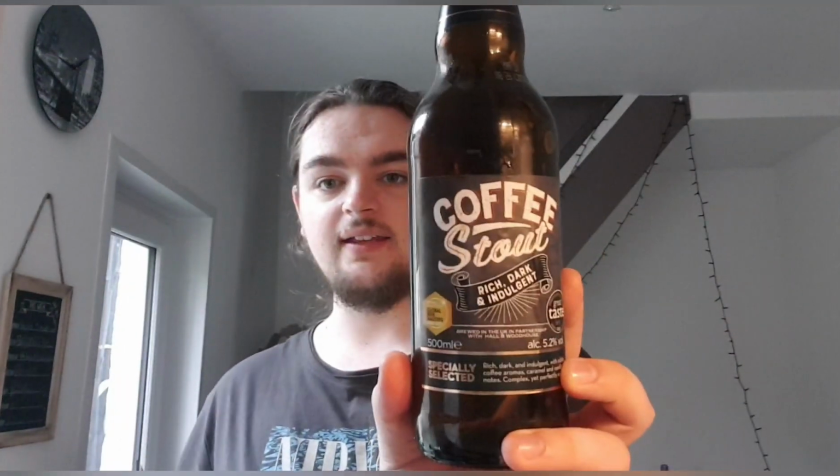So, Aldi's Coffee Stout, the 5.2%, out of 10. That is a nice solid 9 out of 10. The only thing I'd make different is just give it a thicker body. Besides that, I think it's very well done. It's got all the flavours it says. Caramel, vanilla, coffee. Can't ask for anything else. That is a good coffee stout. I think I could probably compete that against some of Vocation's stuff lately.